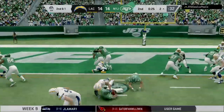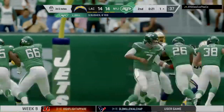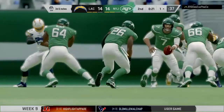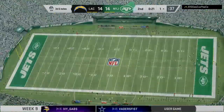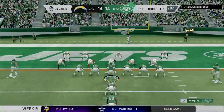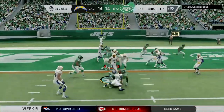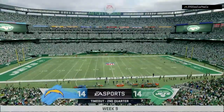On second down, it's Bell, and he's stopped after a gain of 1. Not enough. Still a yard to go on third down. A minimal gain there on the 8th play of the drive. Brings up third down. This will be the 8th play of the drive, and it's 3rd and inches. They'll try and run for it with Bell. And the lane closes quickly for Bell, and he did not make it.